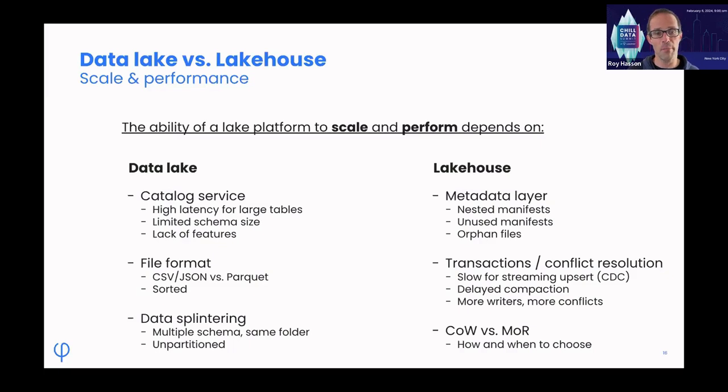The other aspect of scale and performance comes from the file format itself. If you pick CSV or JSON, nice and easy, but you're not going to get good performance because the engine doesn't know how to scan the data, how to find the right data to query, how to skip rows that aren't relevant, right? Sorting the data makes a huge, huge difference in the way that data is accessed and scanned. So the file format and the structure of it makes a big difference.